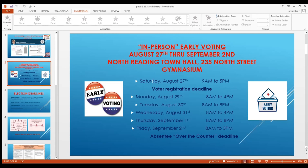So the first day is a Saturday, and we are here in the office for in-person early voting, 9 a.m. to 5 p.m. The reason why we're here so long is that is also the deadline to register to vote or change your party or anything to do with your voter registration. After that deadline, you cannot do any changes until after the election.